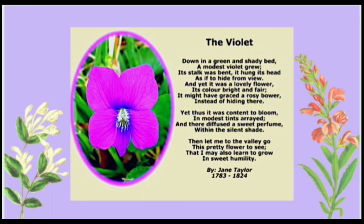The poetry is made up of 4 quatrains, and I'll be reading this poetry stanza by stanza. The Violet. Down in a green and shady bed, a modest violet grew. Its stalk was bent, it hung its head as if to hide from view. And yet it was a lovely flower, its colors bright and fair. It might have graced a rosy bower instead of hiding there.